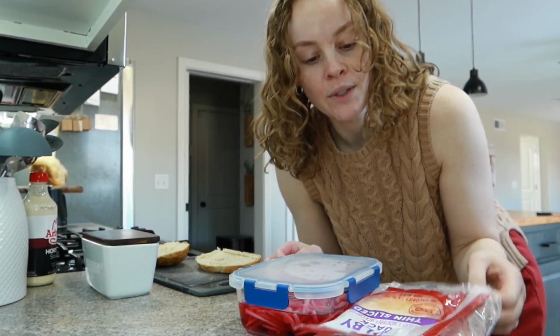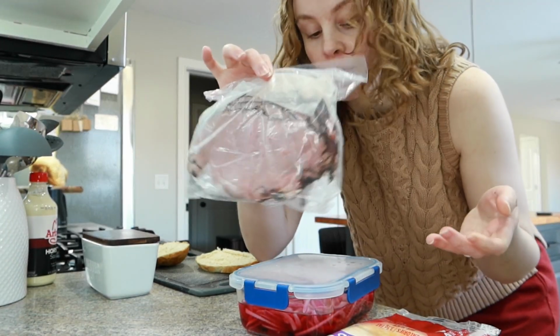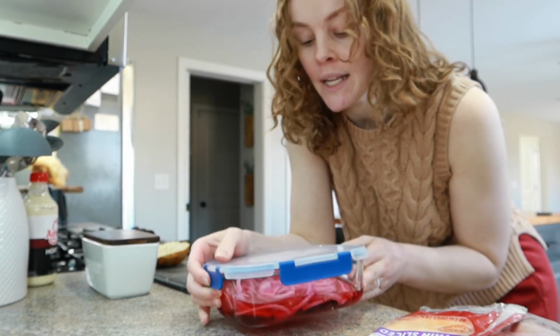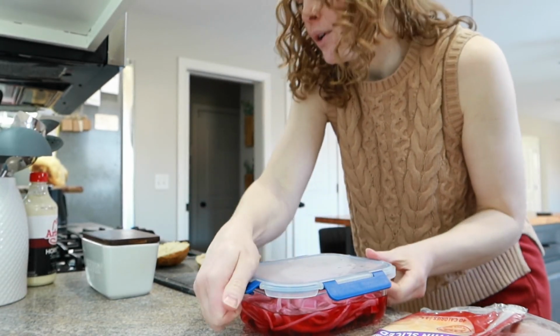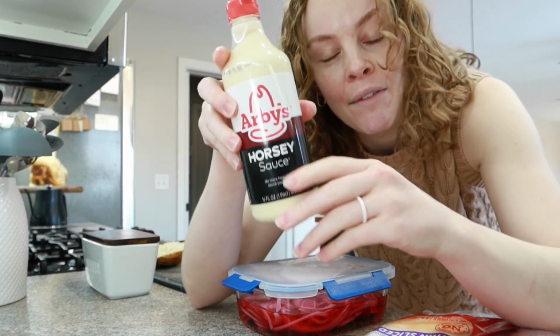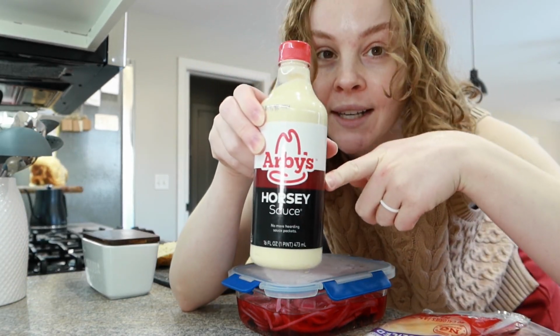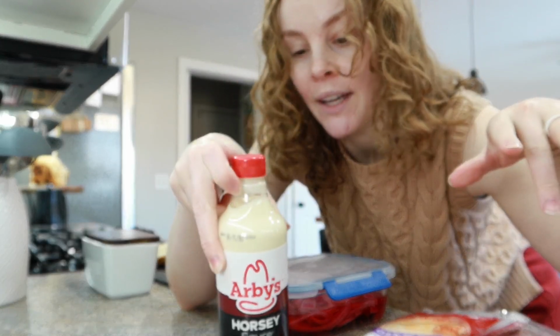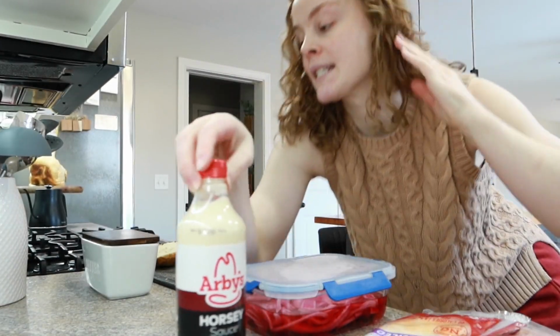So Ross picked out some roast beef at the store, so we're gonna do a beef and cheese. I've also made some pickled onions, and we're gonna put those on the sandwich too. Oh, and also, evidently they sell Arby's horsey sauce at the grocery store. So we're doing a beef and cheddar type sandwich, but of course, with our own little twist.